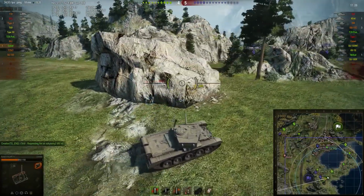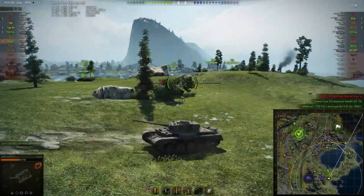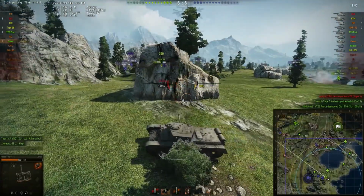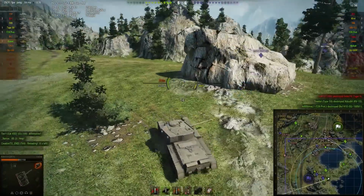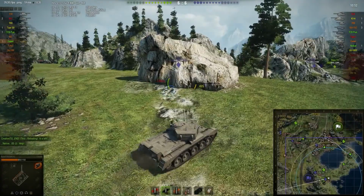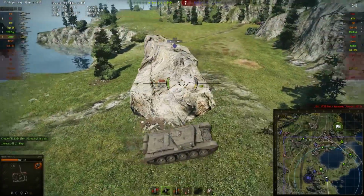Looks like the IS-3 is focused on somebody else now, and there is a Tiger 1 with him in support as well. Radu is just having a look to see what allies he's got coming with him, but it looks like a lot of the tanks that helped with that push have now dropped back in order to defend that central push. Not really sure why they've done that.